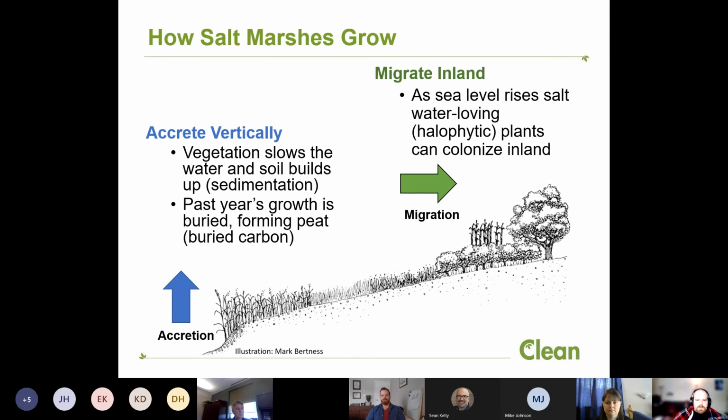So the other thing that salt marshes do is they migrate inland. As sea level rise continues to get bigger and bigger, the tidal water is going to be able to reach further and further inland, where it's going to kill those plants and trees that can't handle living in salt water. And that creates space for that salt marsh to then move in and take over that space. So they do two things: they accrete vertically and they migrate inland.